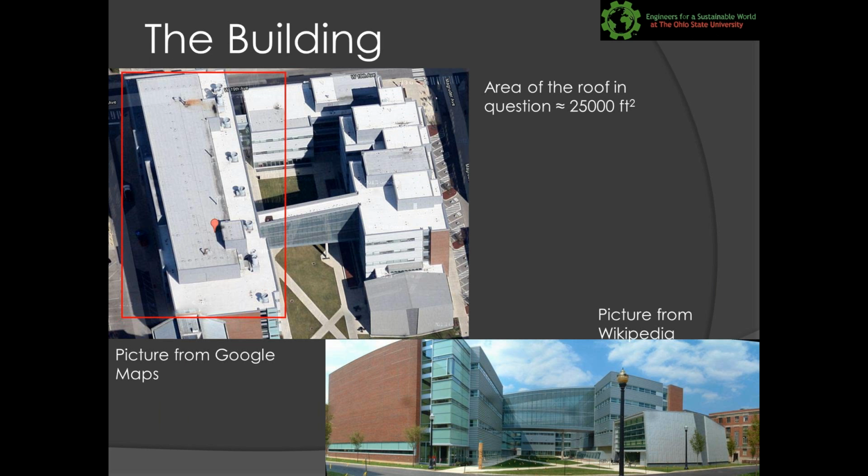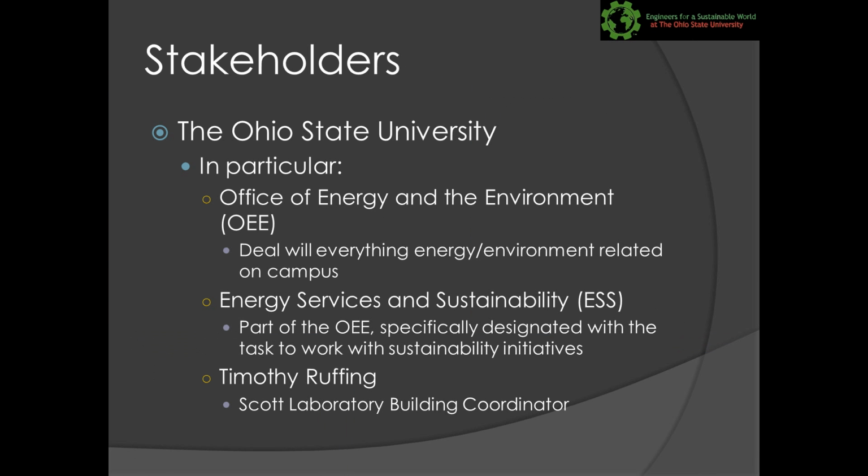From there, I just wanted to introduce what the building looks like to people that might not know. The area highlighted in red right over here is the area of the roof that we're really looking at, because for a rainwater harvesting system, you need to utilize rainwater that runs off rooftop areas, and then you can collect it in cisterns or bins or whatever you choose. The area of that section was approximately 25,000 square feet, which is gigantic, which also helps to improve the amount of water that you can collect.